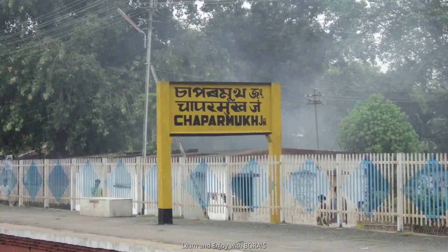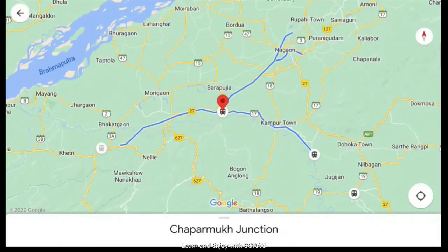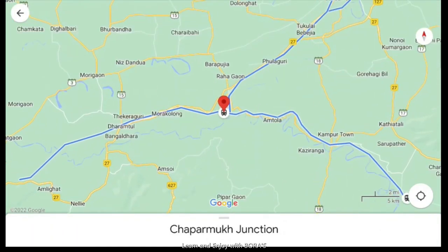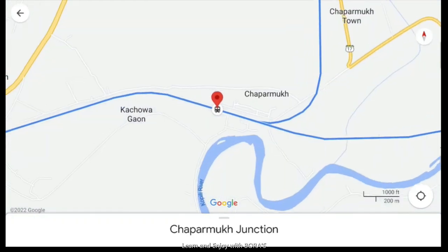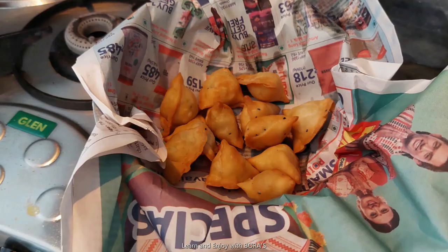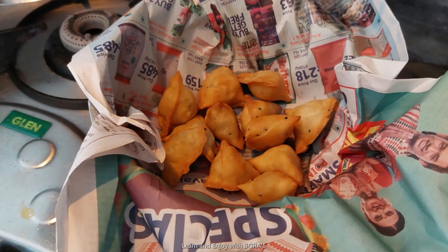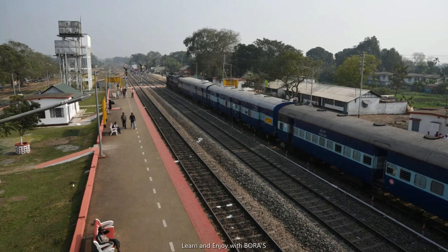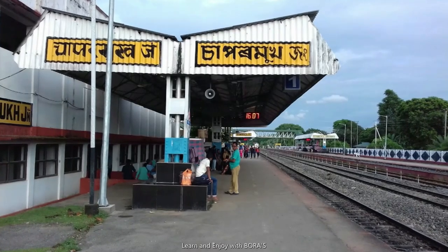Chaparmukh Station is a railway junction station under Northeast Frontier Railway of Lamding Railway Division located in Kosoagao of Nagaon District in the state of Assam. Apart from being a major railhead of this region, Chaparmukh Station is famous for the hot and crisp samosas locally called singaras, served by many singara vendors to waiting passengers inside trains and in station platforms.